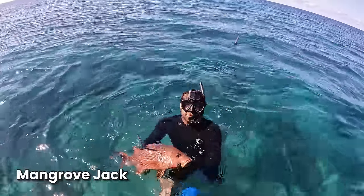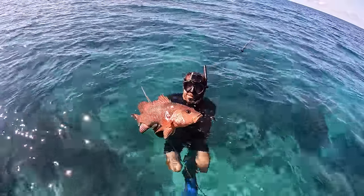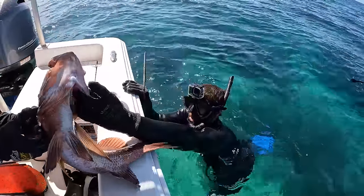Come up into the shallows looking for a few crays on low tide. There's a nice mangrove jack sitting under the white coral ledge, deep in this ledge. That's dinner. Thanks, mate.